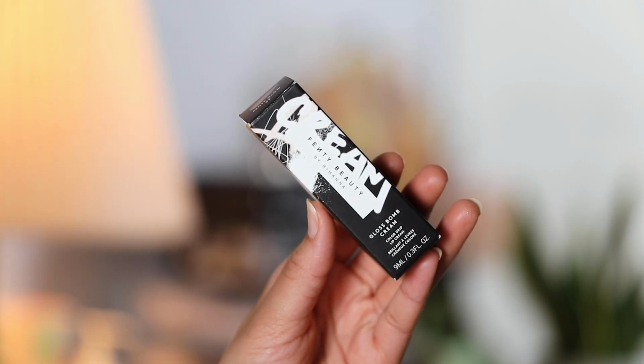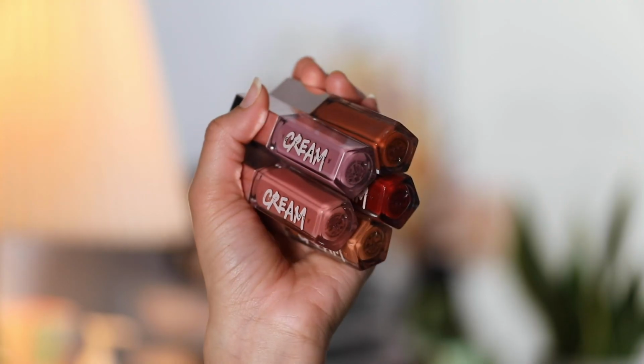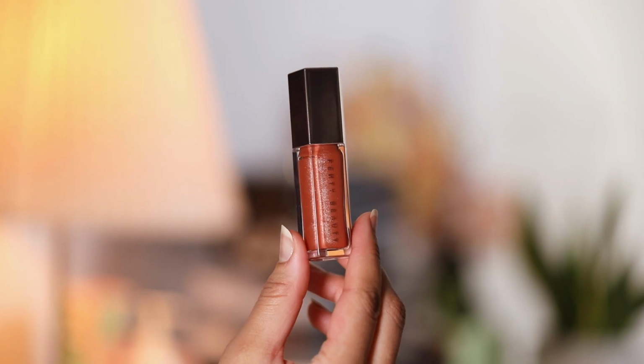I feel like I always talk about Fenty when I come on YouTube, but it's because they are my favourite makeup brand and they're always doing some kind of launch. I'm always buying something, sometimes they send me stuff. So one of the latest launches was the Gloss Bomb Creams. It's a new lip product from Fenty and it comes in 5 shades. It's basically a creamier version of the original Gloss Bomb.